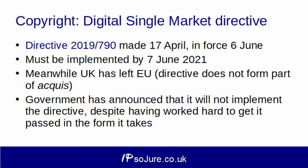It was made on the 17th of April 2019, came into force on the 6th of June, must be implemented by the 7th of June 2021, by which time, of course, you can't see the UK for dust. Because of the implementation date being after Brexit Day, the directive does not form part of the acquis, the body of European Union law which the UK has got to carry on with.